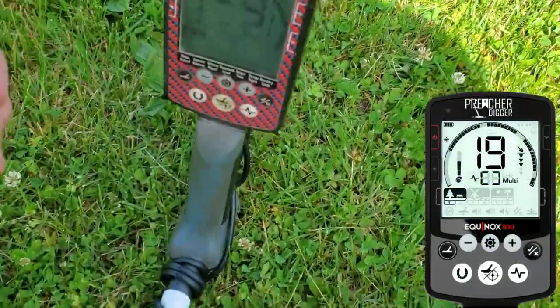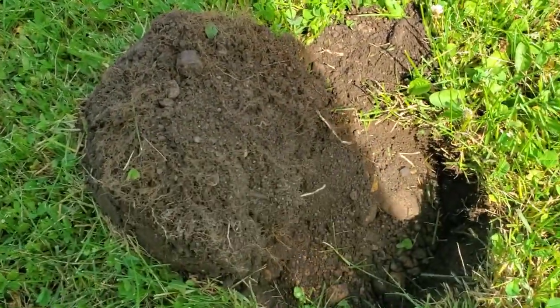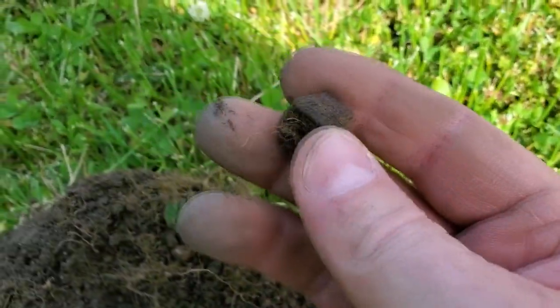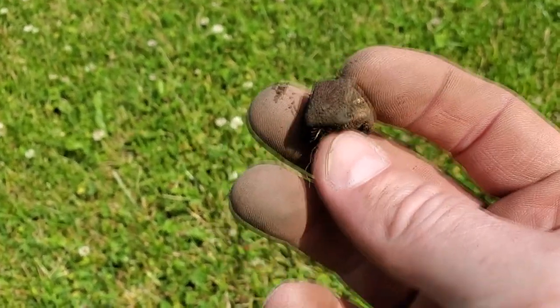Well, I was getting an 18 to a 19, about 6 inches deep, and just popped it up. Check this out, guys. Going to be another ring. Seth just found a ring, and this one has a little, got a ring.